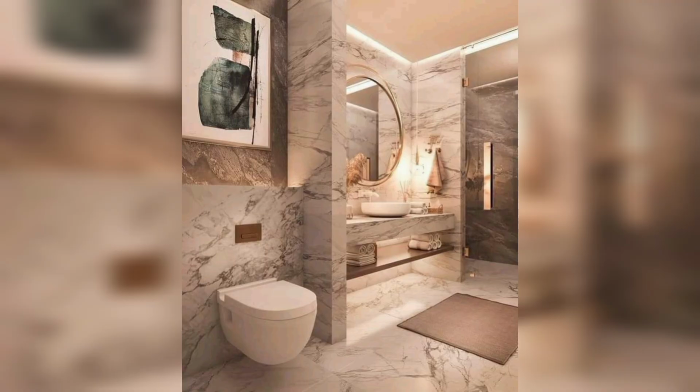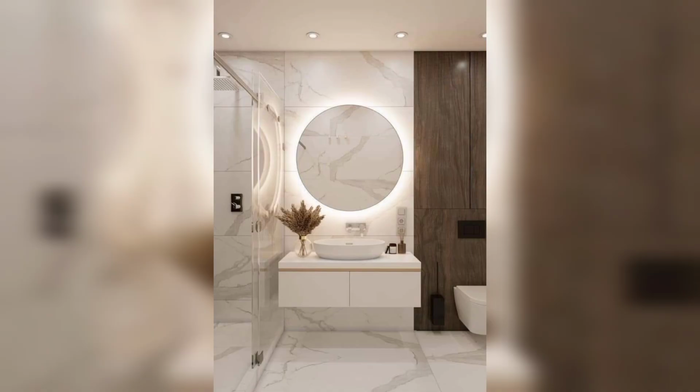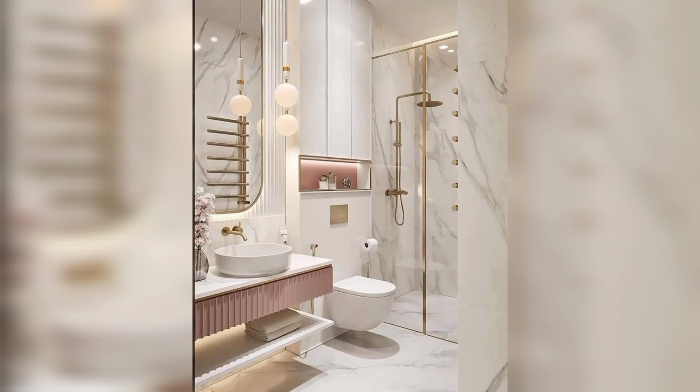So, to recap, we explored 5 incredible bathroom sinks: the elegant vessel sink, the space-saving wall-mounted sink, the sophisticated smart sink, the practical double sink, and the stunning freestanding sink. Each of these options can dramatically impact your bathroom's aesthetics and functionality.